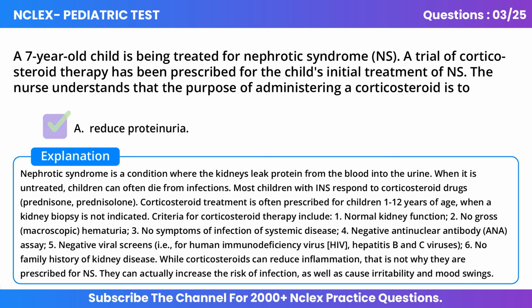While corticosteroids can reduce inflammation, that is not why they are prescribed for NS. They can actually increase the risk of infection, as well as cause irritability and mood swings.